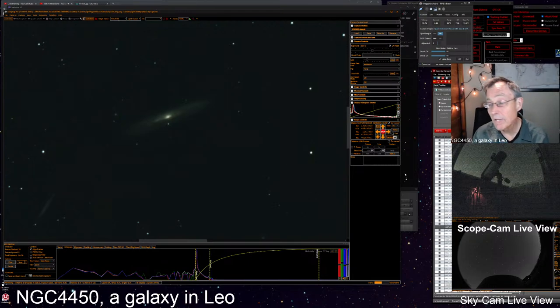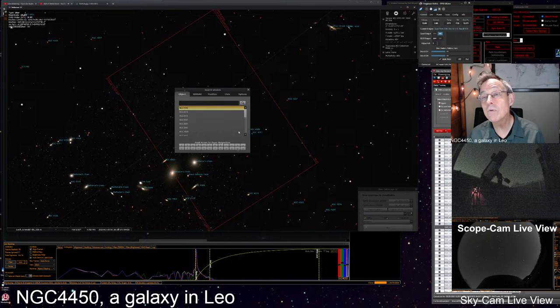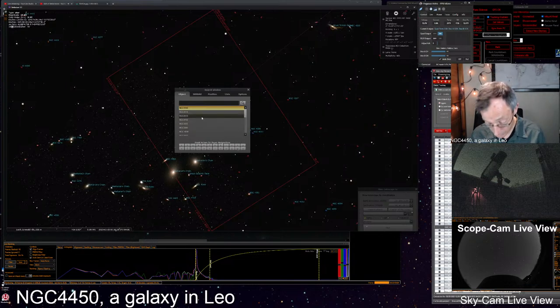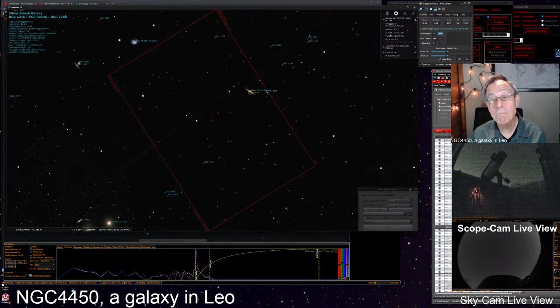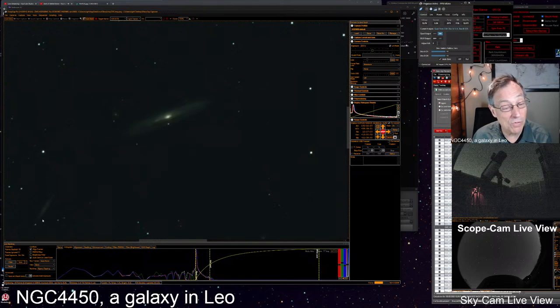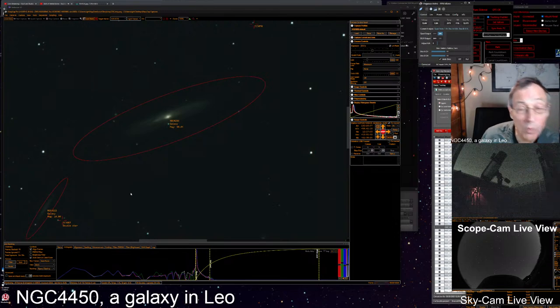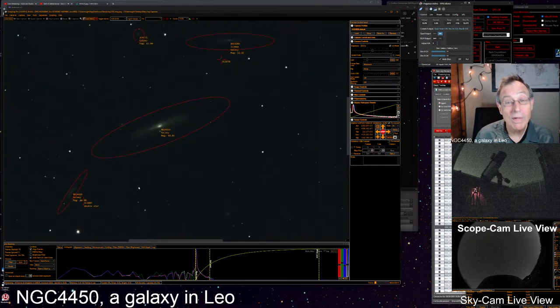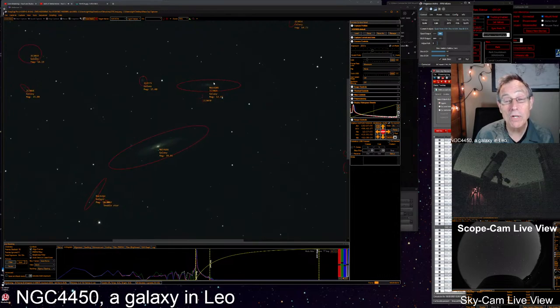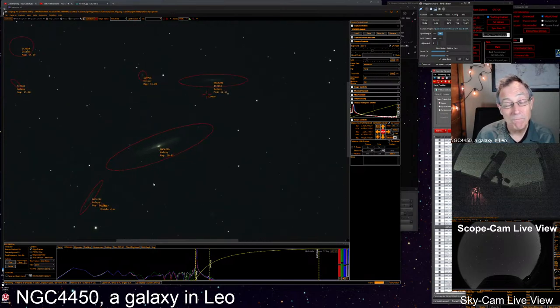Right, another one in the bottom left, and that is, let's see. This was 42, that's 4206. NGC 4216. And that's 4206. Right, 4206 here, I think. Could do deep sky image annotation, couldn't we? Oh, I stand corrected. That's 4222. 4206 is above it. So here's 4206. That's NGC 4222. Amazing stuff.